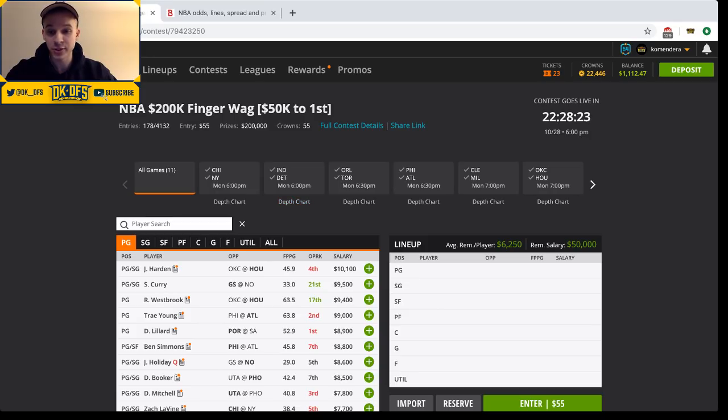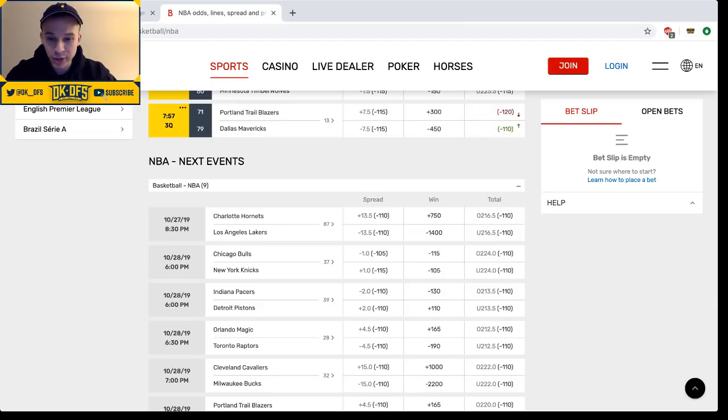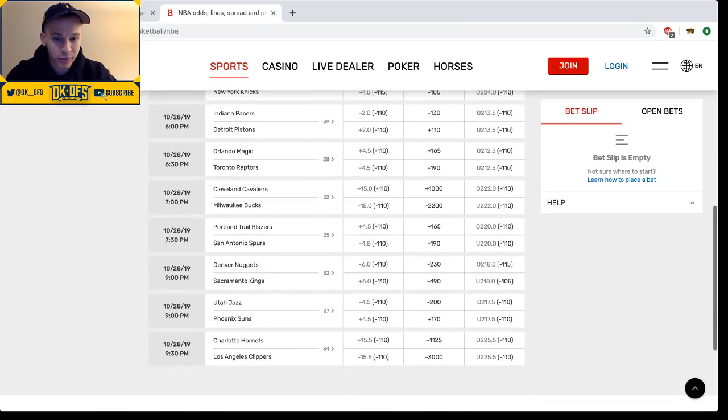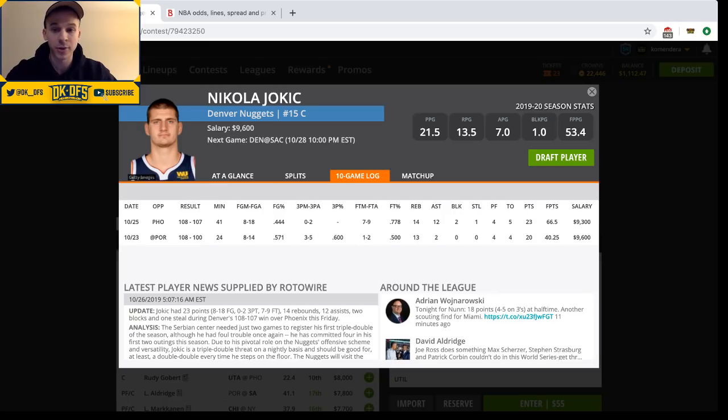Let's look at some prices here. So start at center again. Jokic at the top, in a great spot here. I believe this one was also not listed. Denver, Sacramento. Oh, no, it was. Denver, only 6-point favorites. I thought they'd be a little more favorites, I guess. But Jokic at 9.6. The price is not up on him enough for his upside, right?